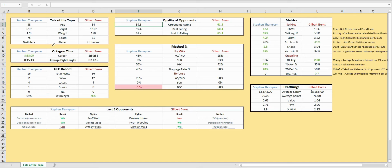Moving on to octagon time, what jumps out at me here is the fact that both fighters have 3 hours worth of fight time. I don't think that the 33 additional minutes that Stephen Thompson has over Gilbert Burns is really going to matter in this particular fight. Both guys are pretty seasoned; they're veteran fighters. So I don't think that one fighter has an advantage over the other in terms of octagon time.